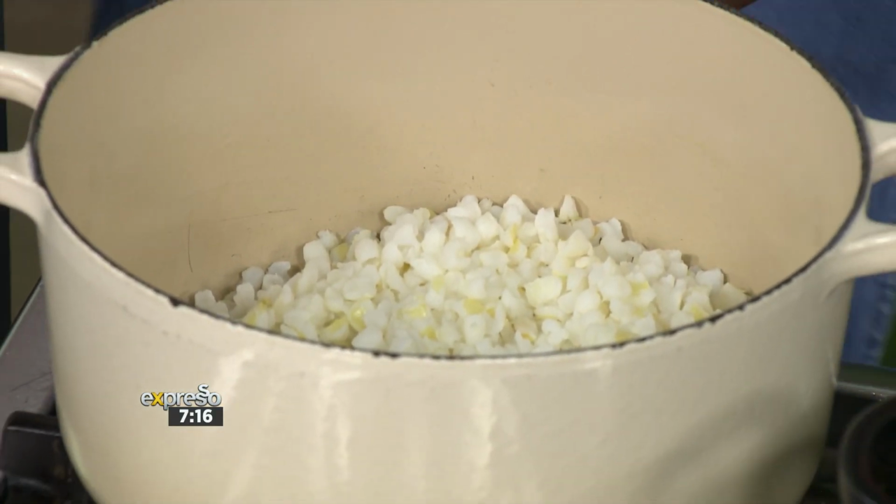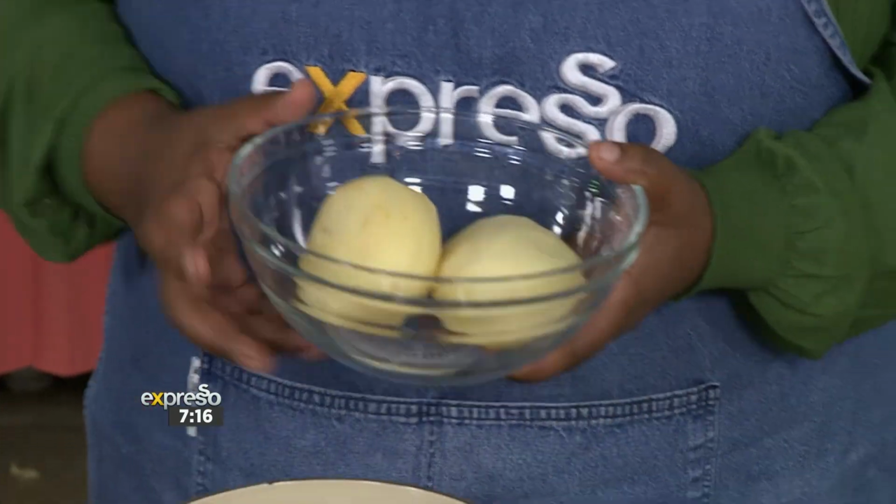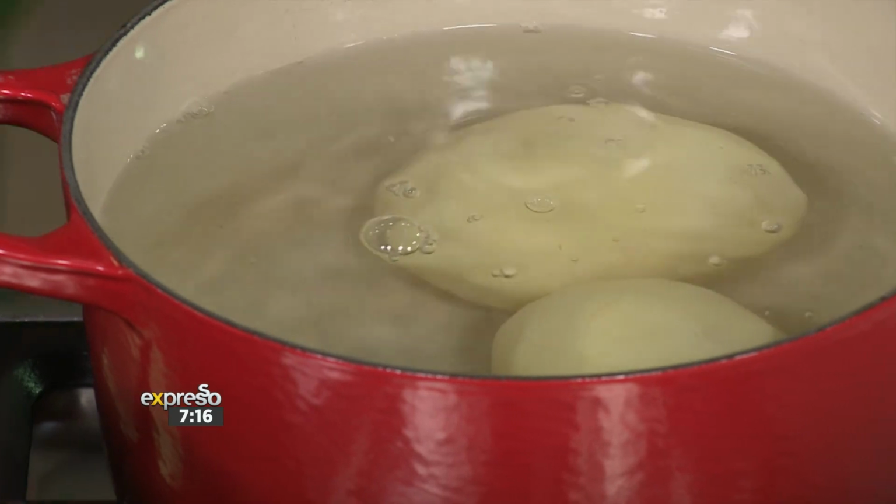And then what I'll do, I'll boil my potatoes. Got you. Do you need heat on this one? Yes, please. Okay, so you're boiling potatoes, and this one we're going into cold water, salted water, or no? Salted water. Salted water, okay.